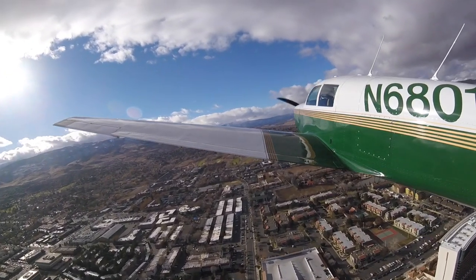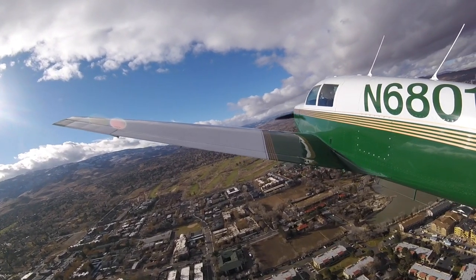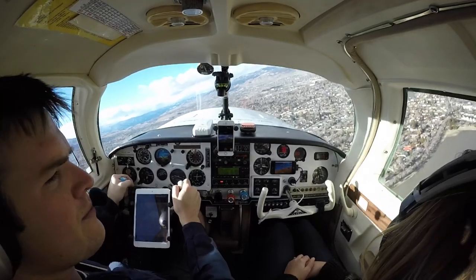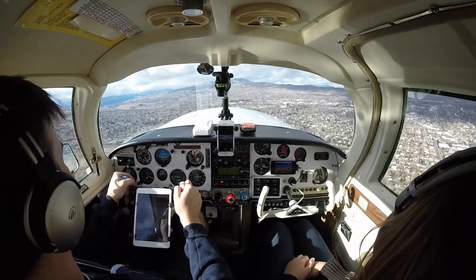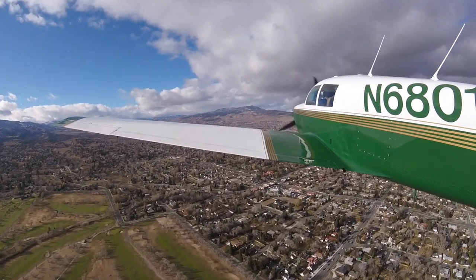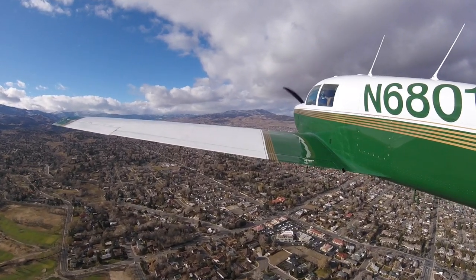I'm going to turn a little bit off to the right and follow the freeway. No need to fly closer to the mountains than required if there's winds, right? Yep. There's those townhomes we were looking at one time. Let me know if you're getting hot or whatever. Okay.